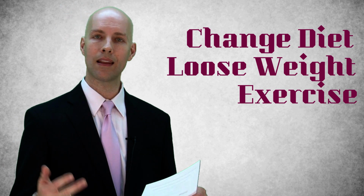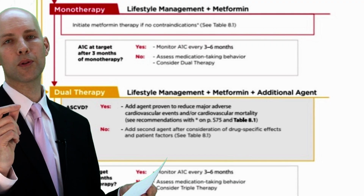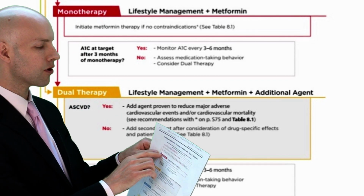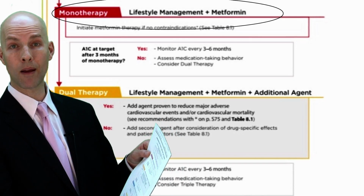So at diagnosis, they're going to initiate lifestyle changes. The typical lifestyle changes that most of my diabetics have been told prior to coming to see me is they need to change their diet, they need to lose weight, and they need to exercise. It also says, let's set an A1C target and initiate pharmacologic therapy based on the A1C. So you're going to look at the A1C. If the A1C is 9% or less, they're going to typically move to prescribing you one pill, and that one pill is typically metformin, and that's based on this chart: monotherapy, lifestyle management, and metformin.